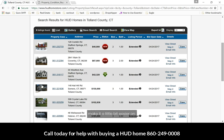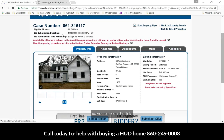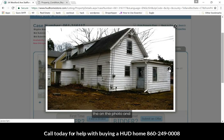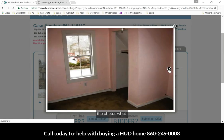So here's one in Stafford Springs. This one has been on the market because they've dropped the price, so that's good for us. So it's down to $42,000, and so you click on the link and it brings you up. When you click on the case number, it brings you to the property information. Here you can just click on the photo, and you can go through the photos and see, based on the photos, what kind of work the property is going to need.